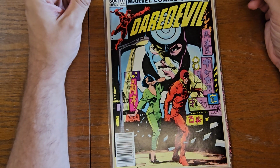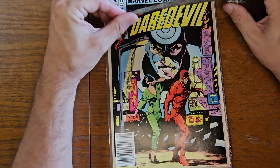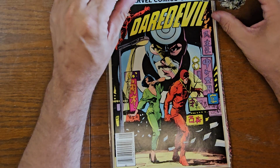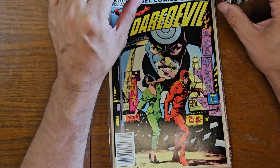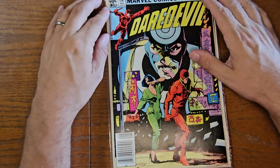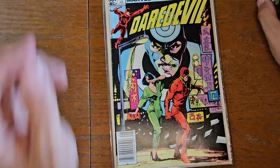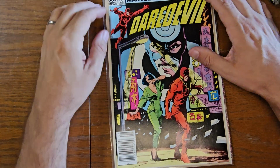I really love Daredevil when he's written well. When he's written well and drawn well, Daredevil is like a top tier, grade A character and everything. And I really love him. But when he's not well written, I kind of will just skip over it. Kind of the same thing with Thor.